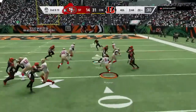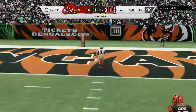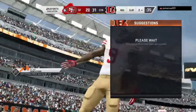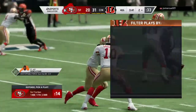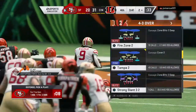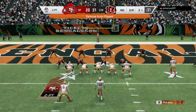Now the Georgia Southern man, this is Jerick McKinnon. And he's going to take it in. Touchdown, San Francisco. Jerick McKinnon. His first touchdown of the new season. And the 49ers get a score closer. Now Garoppolo and the Niners will come up and go for 2.